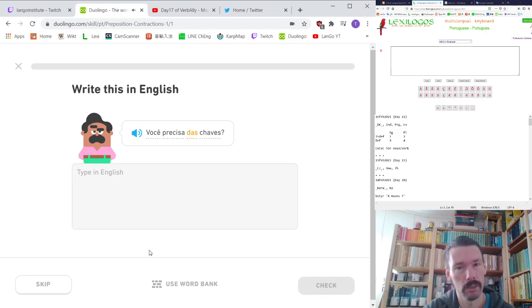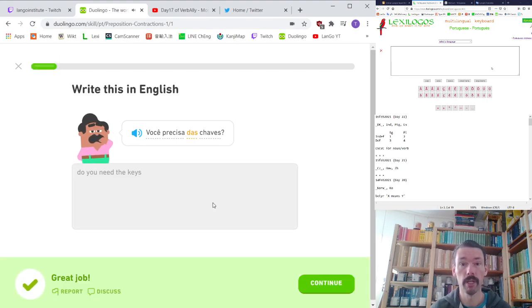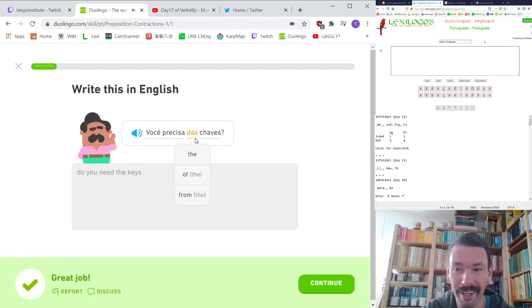Você precisa das chaves. Okay, here we have a nice fusion. It's de, as, of them, plural. Do you have need of the keys? Would be a really literal rendering. Do you need the keys? I would say. It is definite. Oh, it looks like German das, as it happens, because it embodies that word as, which is the definite plural feminine marker.